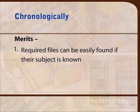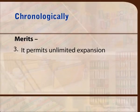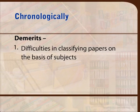Merits: required files can be easily found if their subject is known. This method proves especially useful if the papers of diverse nature relating to a subject have to be kept at one place. For example, if negotiations are going on for the purchase of office premises, entire correspondence on this subject can be found in one file only. It permits unlimited expansion.